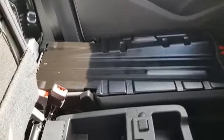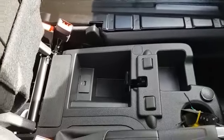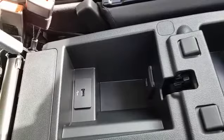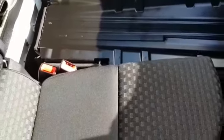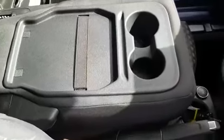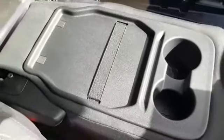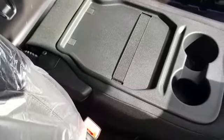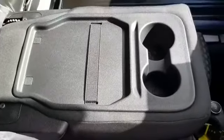In the middle, the middle seat folds up, gives you access to more storage, as well as a USB charger down there. Keeps everything out of the way. It also folds down to give you two extra cup holders and a strap for strapping anything in, tablets, laptops, documents, pieces of paper, that kind of thing. A really handy feature of this van.